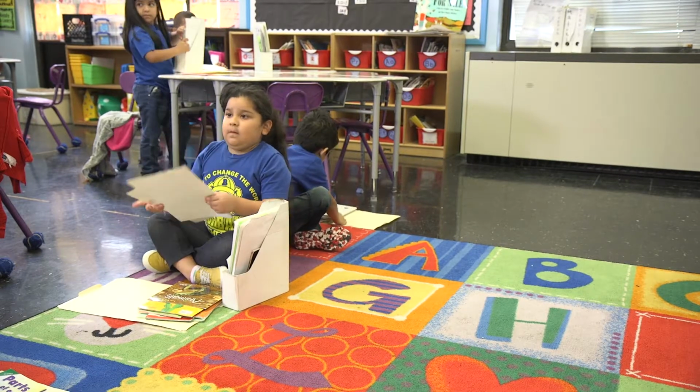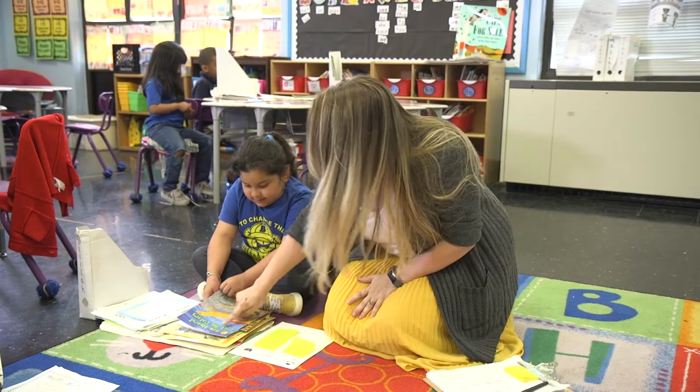In the beginning of the year, kindergarten students aren't able to actually read books. They take books with a lot of picture details and very simple words, easy to follow storyline, and they are reading the pictures of the book. Then as they're learning more sight words and more vocabulary, they're able to actually find the words on the page and start beginning reading.